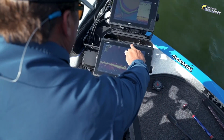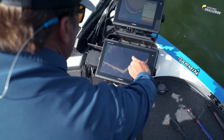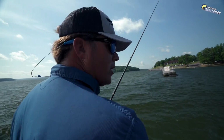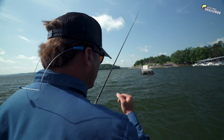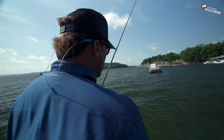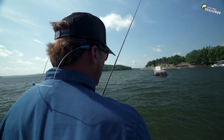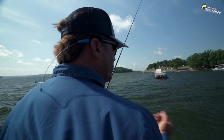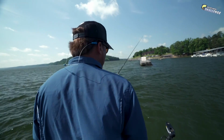So I can look at my Panoptics and say, okay, 40 feet. I don't want to be past 40 feet because you'll get stuck in those rocks. 40 feet, and I'm not hitting it real hard. I'm just kind of popping my slack. And a lot of times you'll thump it. Like when it's falling, they'll grab it. Sometimes you want to stroke it higher. Sometimes you just want a lighter stroke, but I'm just popping it back to the boat. And it's hopping up off the bottom, and the legs are going down.